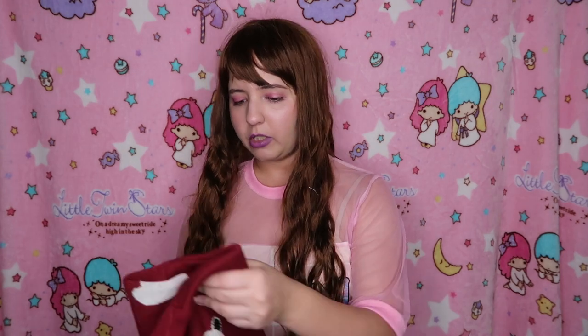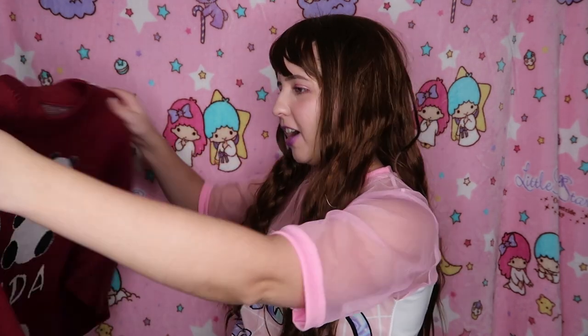Next item, oh my gosh, it's so thick. It's no other than pandas. Oh my gosh, it's adorable. And I think this cost me like 10 bucks. And it is this thick. This is perfect because now it's November and it's starting to get cold here in Orlando, so I gotta be ready. Oh my gosh, it feels so good.